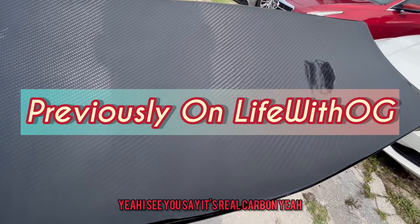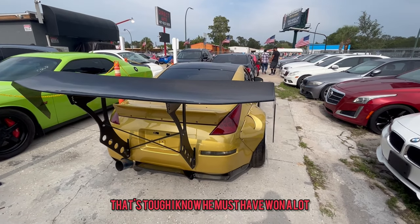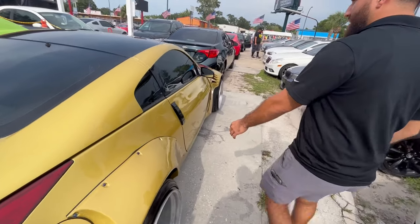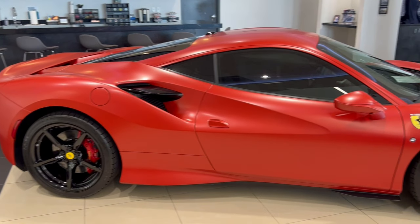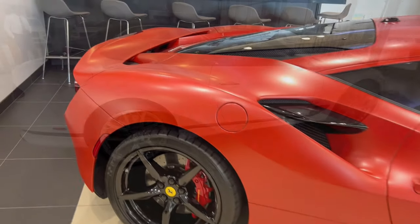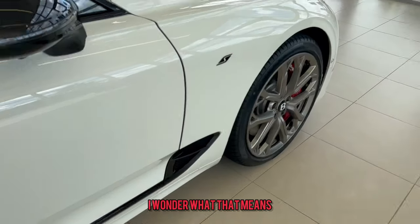Seen it. You said it's real carbon? Yeah, it's real carbon. Damn, $5,000 for that one. That's tough. I know he must have won a lot of races. I like the steering wheel on there too. This one open? Yeah, it should be. Wow. Right in my living room floor. How y'all feel about that? Like, what OG? Yeah, dude. This one is nice. I got an S on the side. I want that. I wonder what that means.